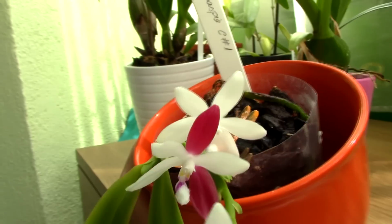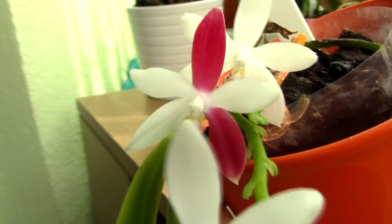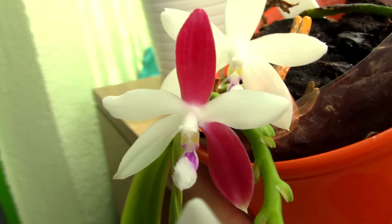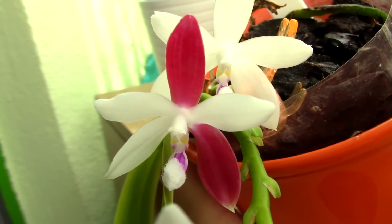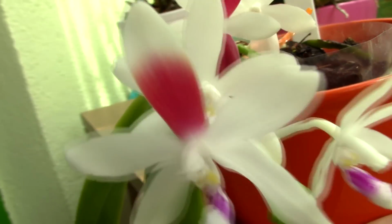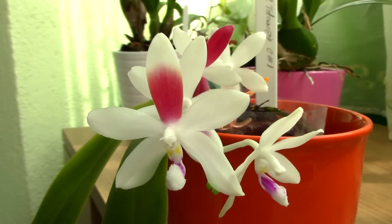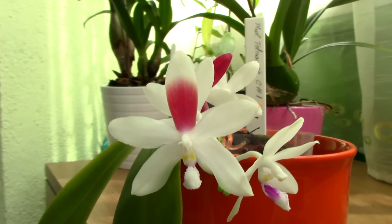Now I'll try to give you another close-up of this flower. It's too bad that this particular flower, which has the most red, is kind of in the back here, but I hope I will have more red flowers as I go. I'm not sure if this orchid will bloom anymore this summer, but I do believe this is a good flower count for its first blooming. And yeah, I just love this orchid. I'm really happy I got it. I actually have had it for 1.5 years, but it was pretty much a seedling, and it grew and it bloomed, and I'm happy about it.